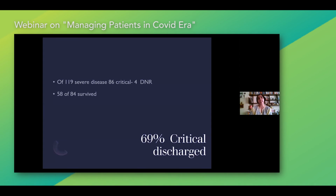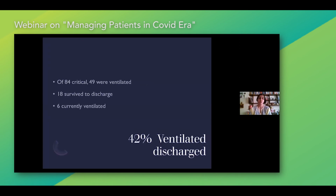58 of the 82 survived, which means 69% of our critically ill patients were discharged. Of these 84, 49 patients were ventilated. Out of these 49, 6 are currently in ICU on ventilator. 18 have survived to discharge. And 42% of our ventilator patients today have gone home. There's nothing that gives us more happiness than looking through this figure.